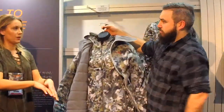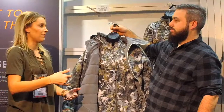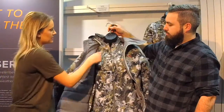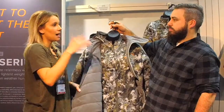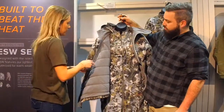It has split mitts over the hands, perfect for walking in, or if you don't like wearing a glove on your release hand, which I personally don't, you flip that over your fingers, you're good to go. It gives you something to insulate against your bow hand, or what have you. This is a piece, the Fanatic hoodie, that I wear every single time I hunt. It doesn't matter if it's hot or cold. It's just something that I find as a must-have for my own personal system.